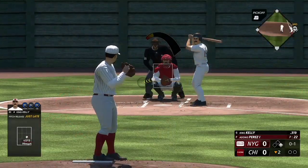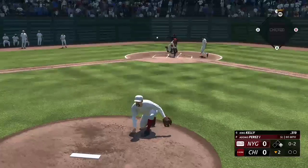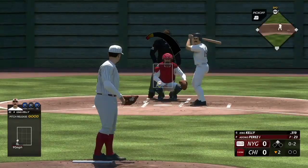No score here in the second. Runner on the go. Pitch in for a strike. Throw to second, and great jump. You know what? I like the aggressiveness right there. It looks like it's going to be tough to score in this one. Really good pitching so far.